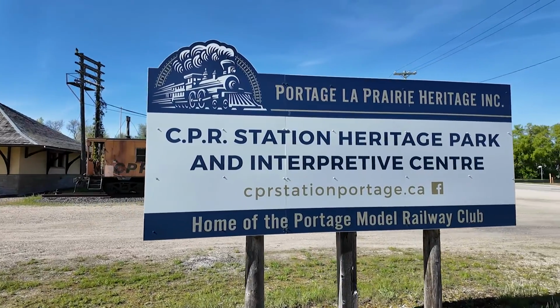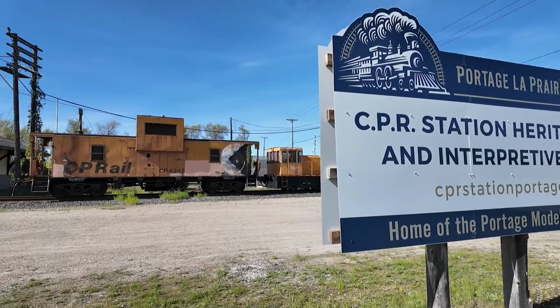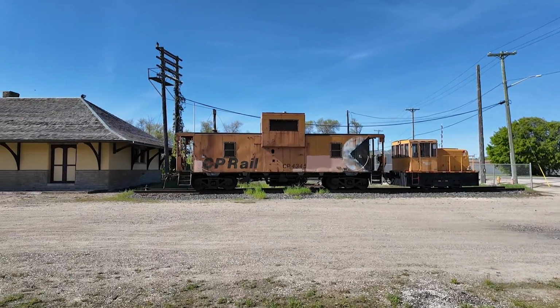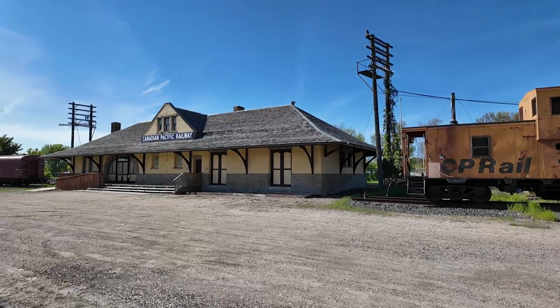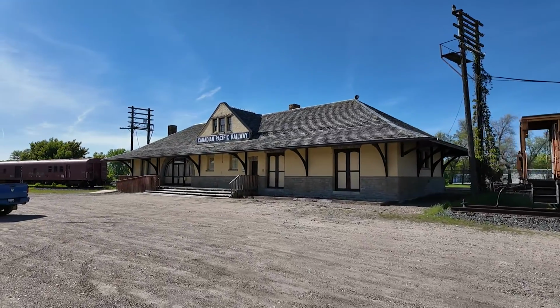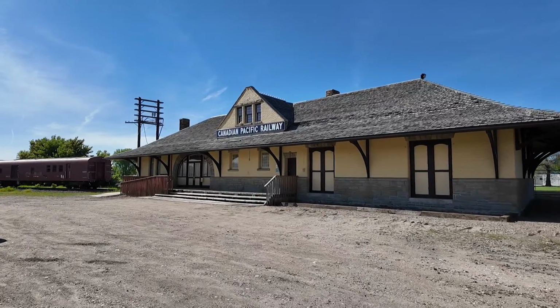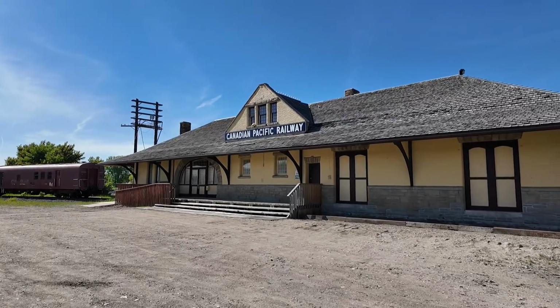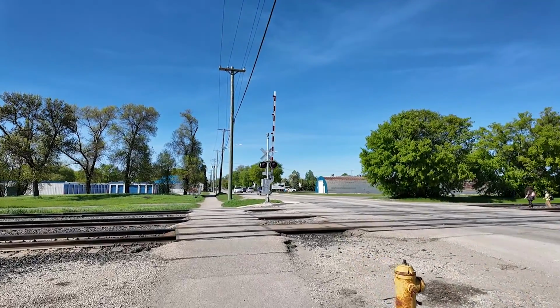I'm parked at the CPR station, Heritage Park and Interpretive Center. Now it's a whole little park and there's lots of parking. It's this beautiful gravel parking lot. In fact, you'll see the blue truck here. That's what we're driving today. And it's got the restored Canadian Pacific Railway station. Inside is the Portage Model Railway Club. We can't get in there today, but if you come on the right day, they are sometimes open for public viewing. What's interesting though is just behind it to the north is this.